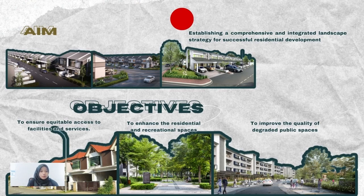To reach the aim, three objectives have been established. The first one is to help achieve the aim by ensuring equitable access to facilities and services.